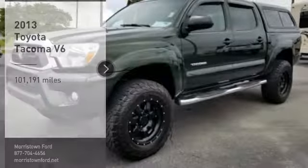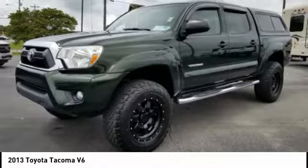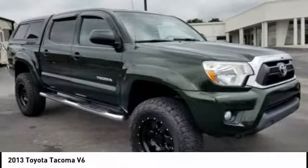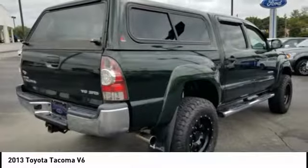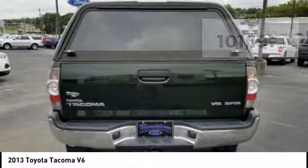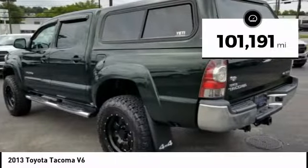Love the 2013 Tacoma. Toyota Tacoma boasts a roomy interior, a powerful V6 option, and excellent off-road capability, and has been named the best-selling compact pickup by MotorIntelligence.com 5 years in a row. This vehicle has less than 105,000 miles.